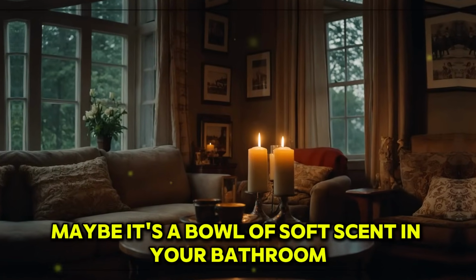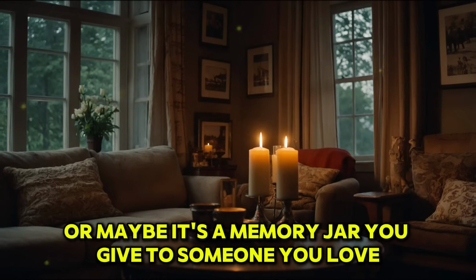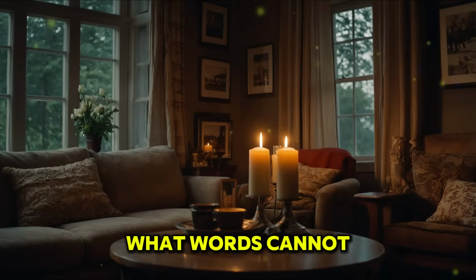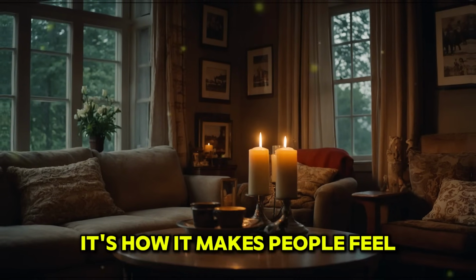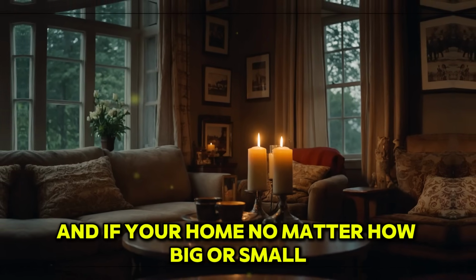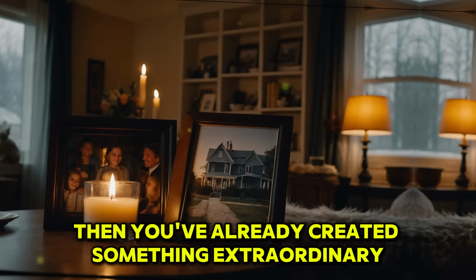Maybe it's a bowl of soft scent in your bathroom. Maybe it's a calming spray near your pillow. Or maybe it's a memory jar you give to someone you love with a handwritten note and a fragrance that says what words cannot. Whatever you choose, let it come from your heart, because what makes a home sacred isn't what's in it. It's how it makes people feel. And if your home, no matter how big or small, can make someone feel seen, safe, or simply welcome, then you've already created something extraordinary.